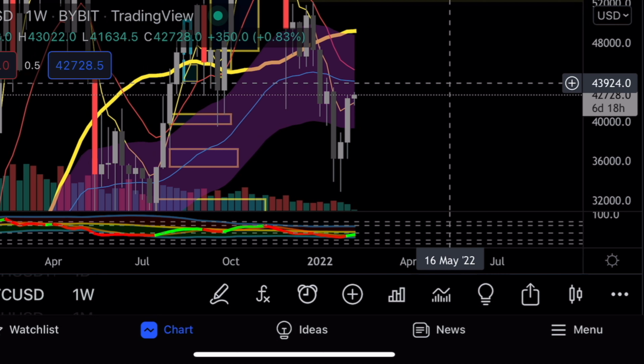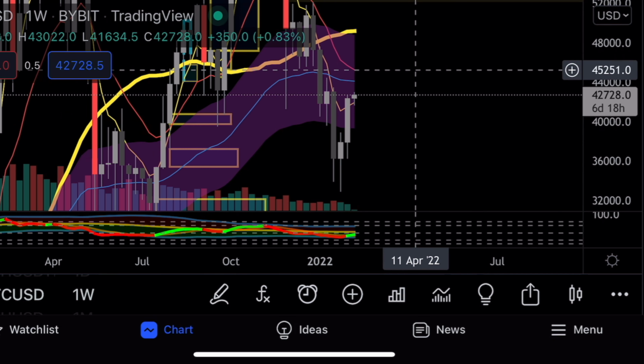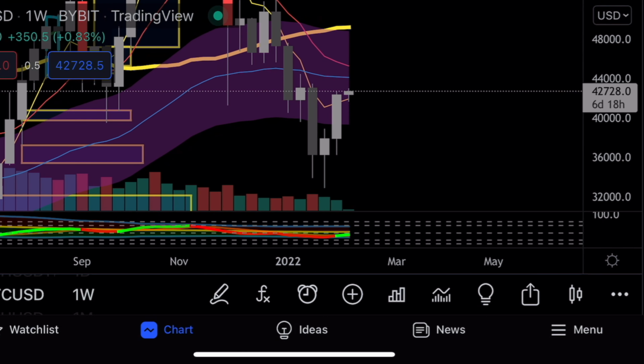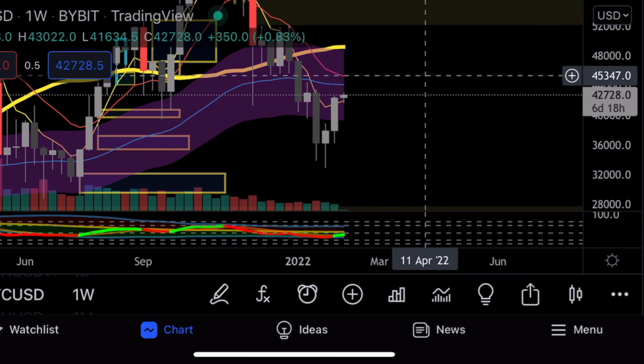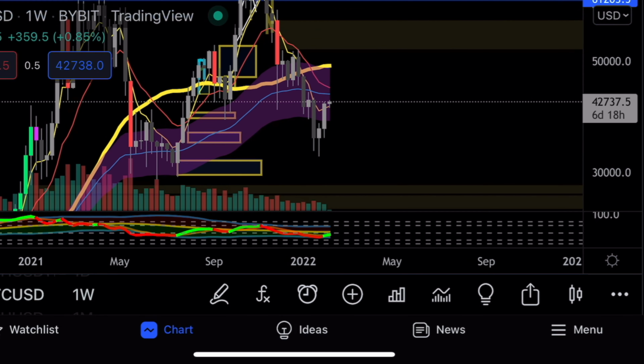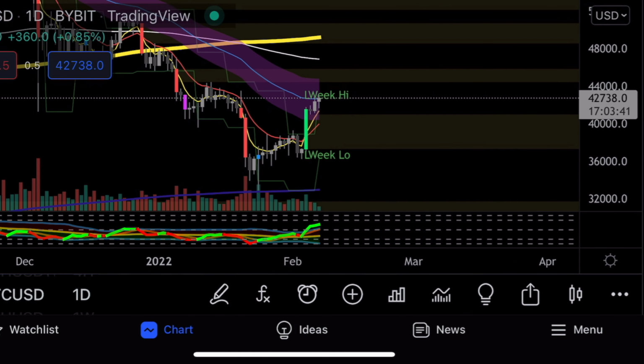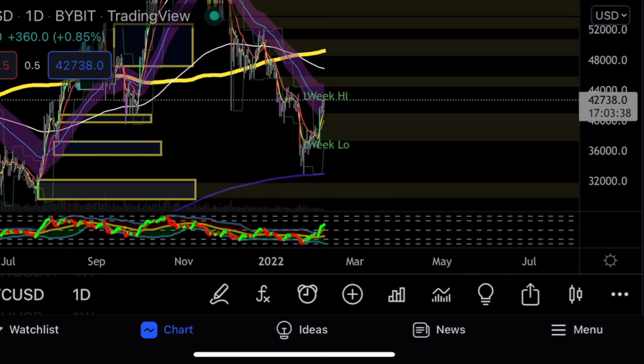So likely to see continuation at least up to the $44,000 mark before we see some rejection. And this might also come and meet the red line, which is, I think it's the 13-day EMA, sorry. And yeah, that's at $45,000 as well. So the 5 and 13 are just there, and the 50 is in the middle there. So that's what we're looking at for short-term price action. There's no liquidity on the weekly chart. So if we go over to the daily chart, we can see where all the liquidity is.